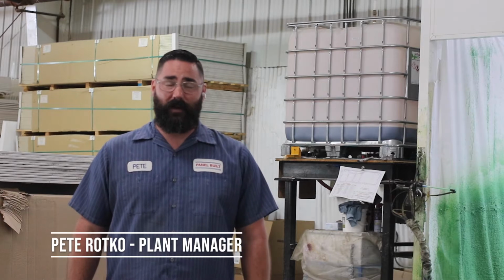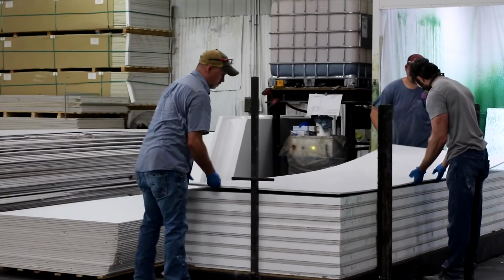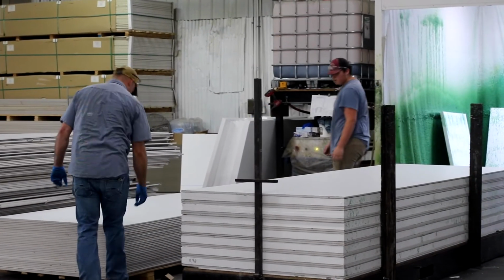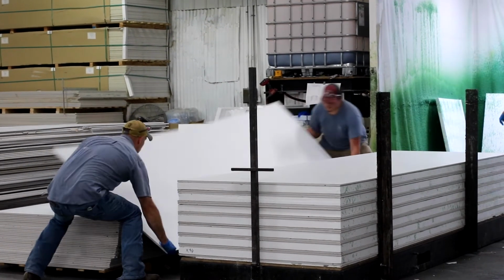All right, this is the prep area. This is the beginning stages of panel fabrication. So they collect all the substrate and cut them out for the windows, doors, ACs, and electric, and they put them in the booth and glue them and put them on a squaring table. And then after that, they put a 2,500-pound weight on it and let it sit for an hour. And that's the beginning stages of panel fabrication.